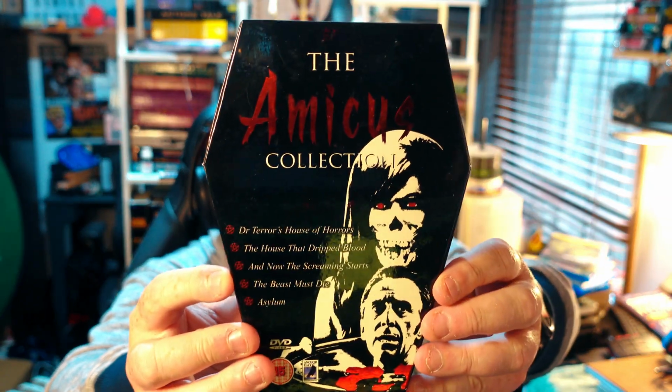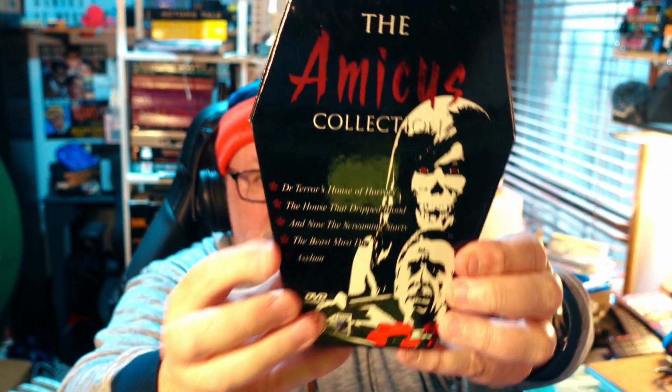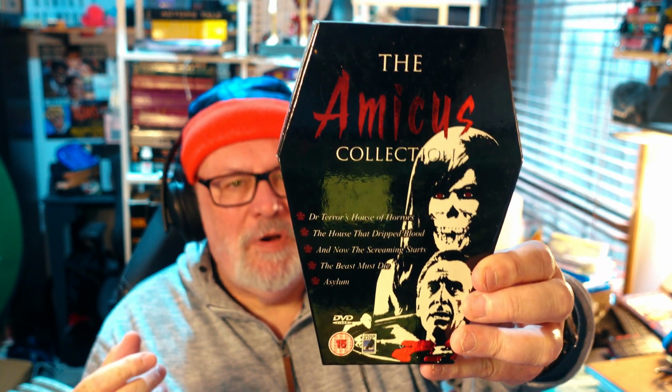Then we'll move on to the rival of Hammer, of course, the Amicus collection. Picked this one up in the UK in 2004. Coffin-shaped box, you got to love it. It's got Dr. Terror's House of Horrors, which I also have on Blu-ray because, yeah, why not use up every inch of space in your house? The House That Dripped Blood, And Now the Screaming Starts, The Beast Must Die, and Asylum. So, pretty damn good collection. I've actually got The Beast Must Die on Blu-ray as well.